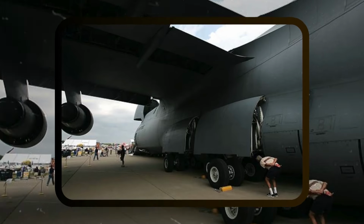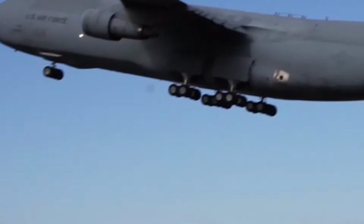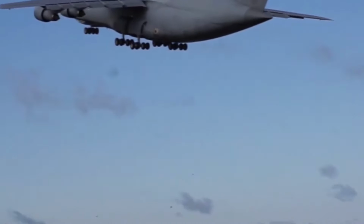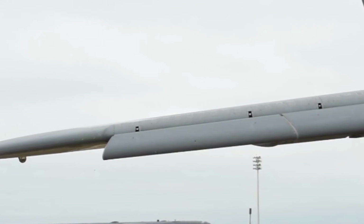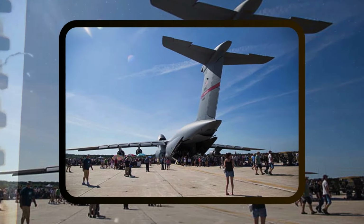So what was the solution for that? A full redesign of the wings. After countless hours of work and testing, they delivered stronger, more reliable wings, bringing the C-5 back to its intended glory.